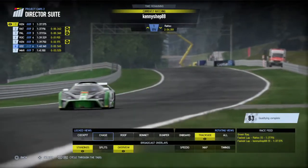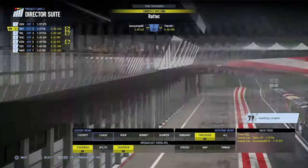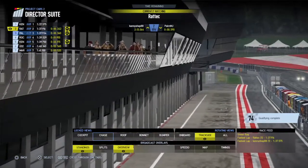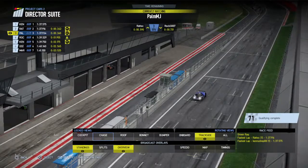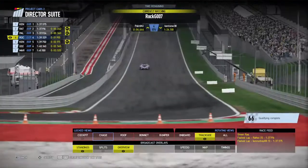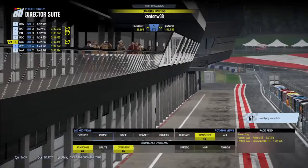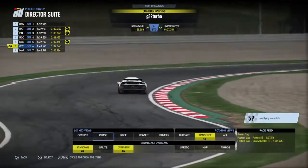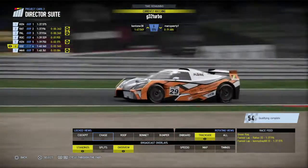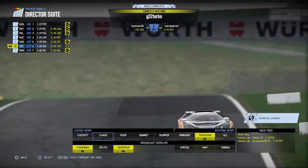So currently Team Savage looks very strong in those two green cars. We've got Kenny in first. Ratek is in the pits, so he's happy with his time. He'll be starting in second place. Palm also happy to start in third. Rock crosses the line, stays there in fourth. Kento is in the pits, so he's happy to start where he is. G32 is either on a flying lap or he just wants to get a bit more time on the track. Either way.